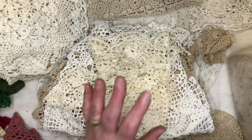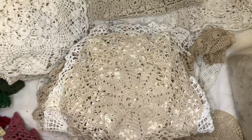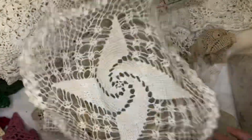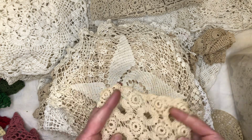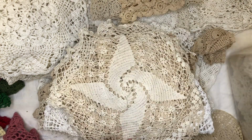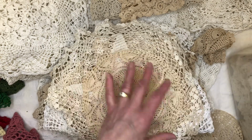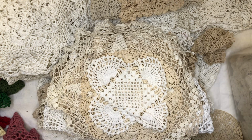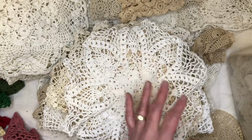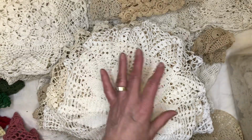So if you love it, to look at all these doilies, all I'm going through right now are my creams and my whites, my very neutral colors. Some of them may pop up in the other one as well, but the other one has lots of different things like colors and fun rosettes and just a bigger variety. Well, I guess there's going to be some creams. I really don't know if I can get through all this.